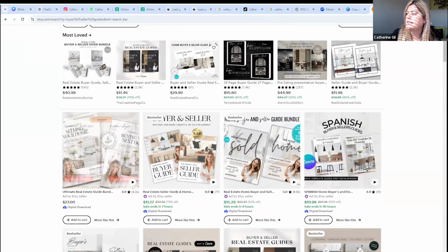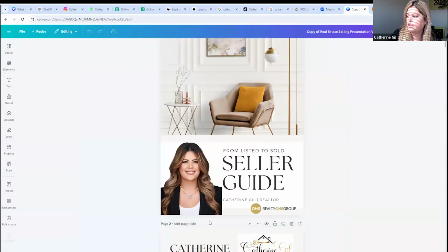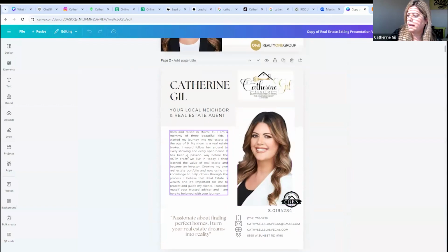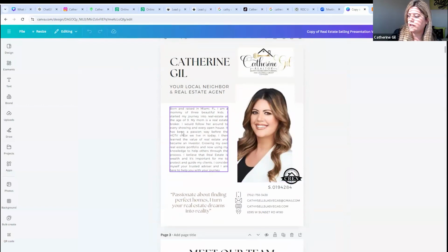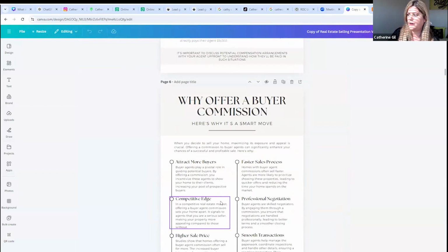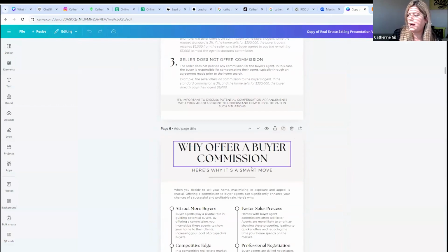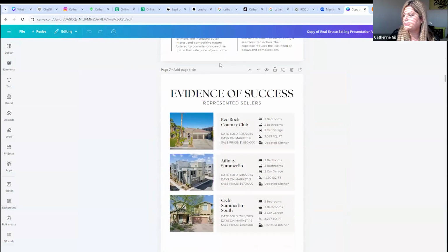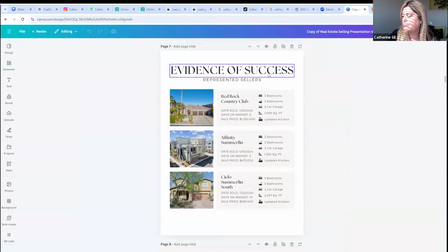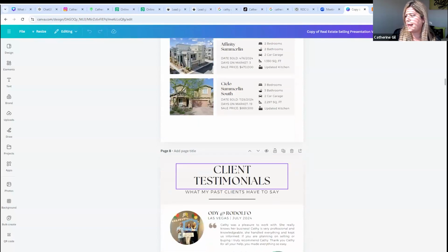The template you buy downloads straight to your Canva, where you can add your picture and your logo and change everything yourself. So the whole template will be done, and then you just fill it in. And this one's cool because it says why offer buyer compensation, why offer a buyer commission. I added this page, which is evidence of success for my sellers to see that I do have listings I have sold. These aren't my last 3, but I'm trying to stay within Summerlin now, so I put my last 3 in Summerlin.